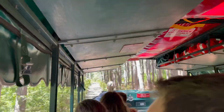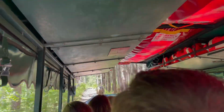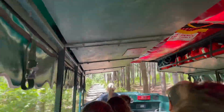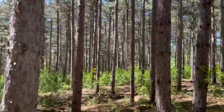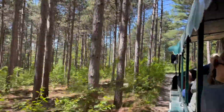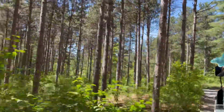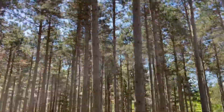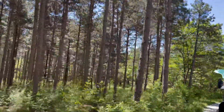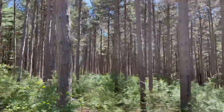And replant all of the trees in the most natural way possible. Perfectly straight rows. It's so beautiful. Look at that. They're all straight.